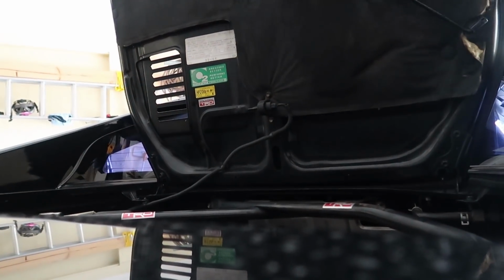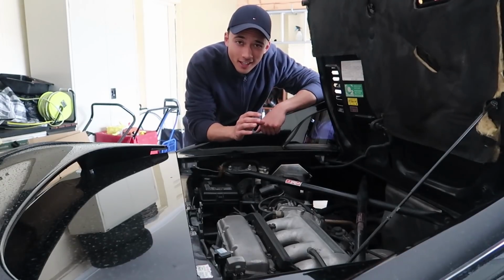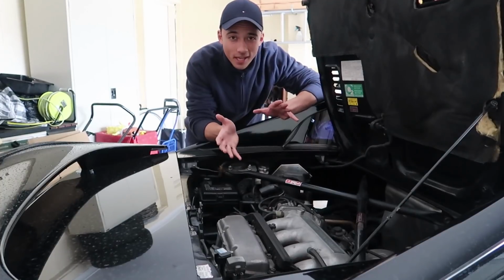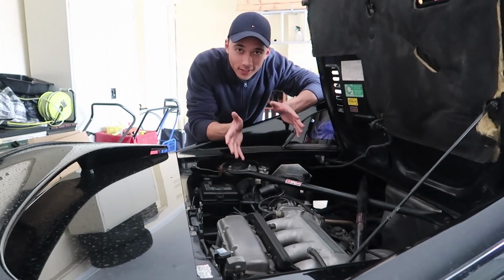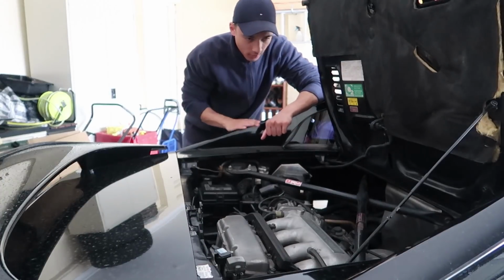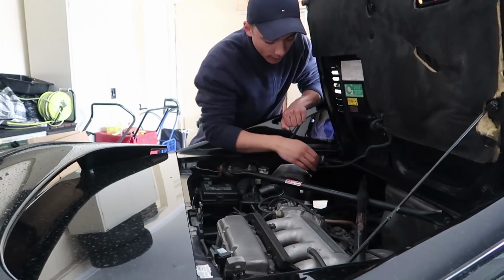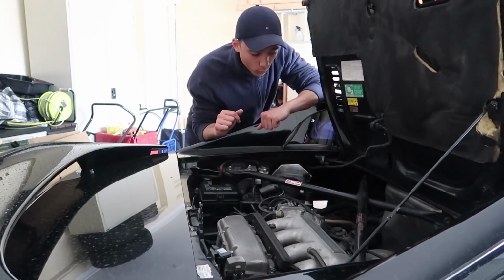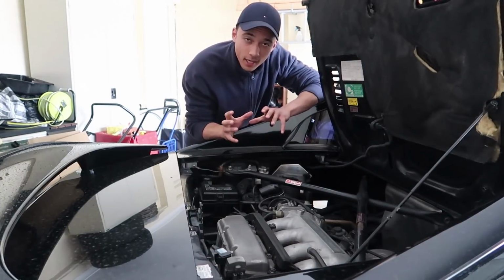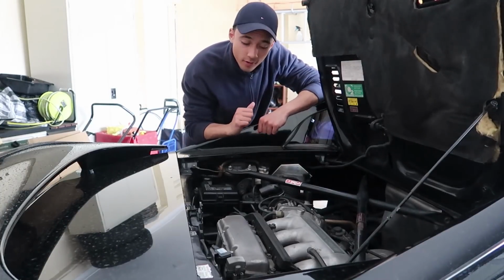So problem number 10: the engine is in the back of the car. And if you didn't know that already, I don't know where you've been, but we have been looking at a Toyota MR2. So it's a mid-engine sports car, and the problem with this is that it's hard to work on. So you've got two big pillars on each side of the car, and it's hard to get over and reach down into things like the clutch slave cylinder, for example, which is what I had to replace recently. It's just a little bit of annoyance trying to work on this car. It's not that big of a hassle, but it is still a little bit of a problem. And not knowing what you're doing half the time because you're not a certified mechanic just makes it that little bit extra annoying.